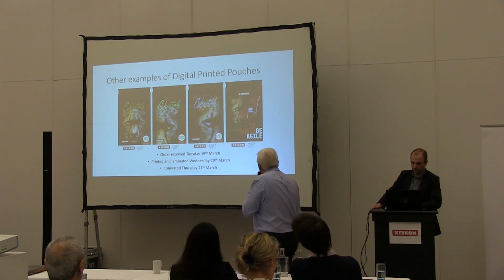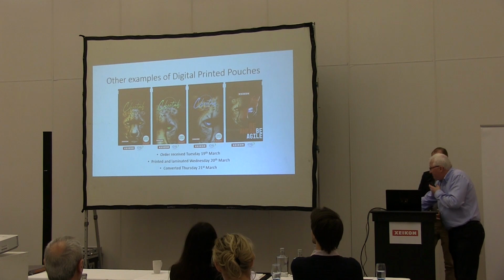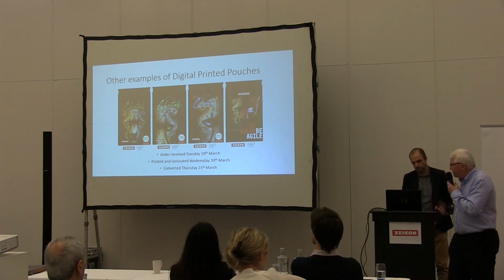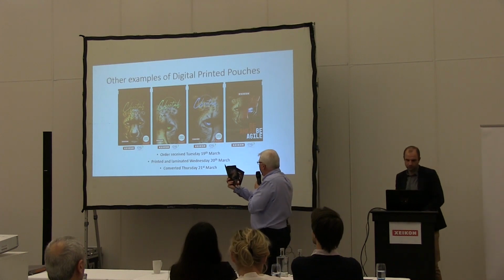Okay, so one of the things that we were talking about was speed to market. Here's an example of something we've done. We printed these pouches for Zycon.